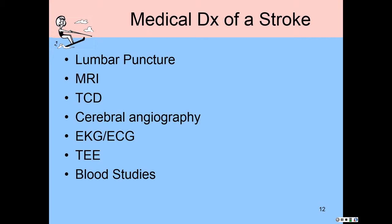Another important use for the TCD is in the assessment of blood flow through blood vessels in the area of a hemorrhagic stroke, as these blood vessels have a higher risk to undergo vasospasms, which is a dangerous condition of the wall of a blood vessel, which then blocks blood flow again.